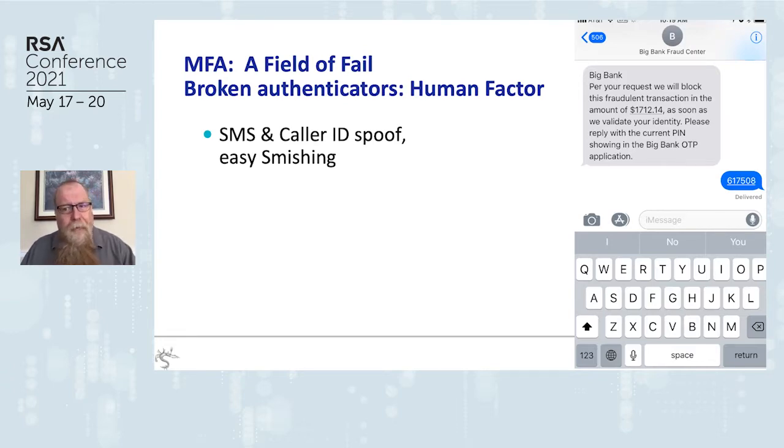You have completely bypassed the something you have through hacking the human, through a little bit of caller ID, because there's a weak factor. Two weak factors, really, right? The reliance on SMS and caller ID and then the factor of the human being recognizing a smishing attack.